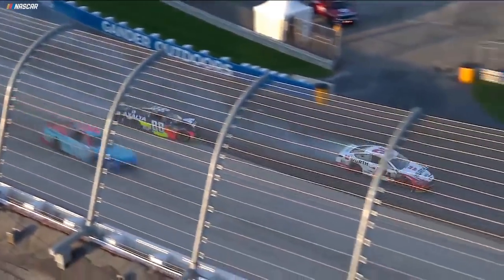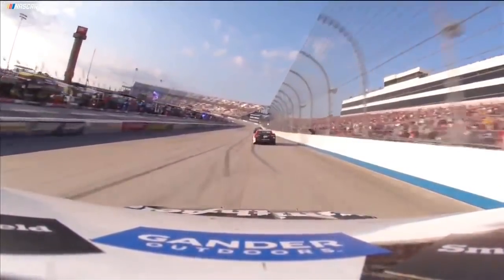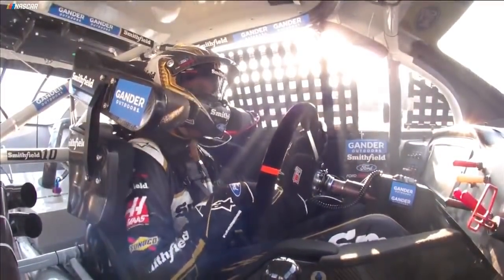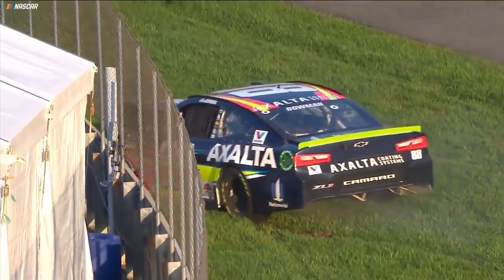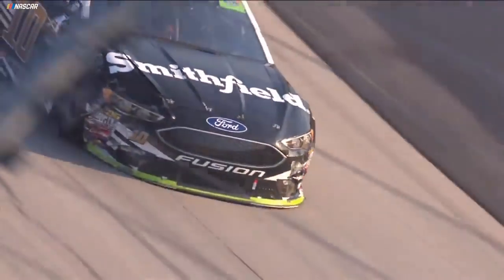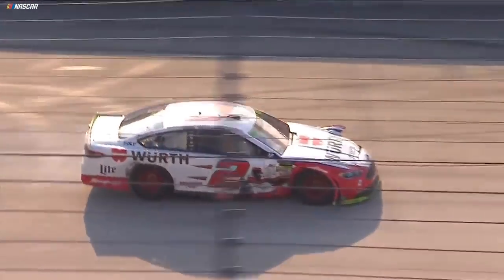Caution is out. Parker down easy. Alex Bowman collected as the 2-car Brad Keselowski sideways on the straightaway. Eric Almirola just digging hard, trying to make something happen, trying to get that win. Yeah, he ran that high side, came off the corner, got a little close to the wall. Came down off the wall into the 2. Look at the damage on the 10. Yeah, there's definitely damage on the 10.